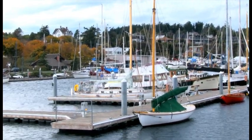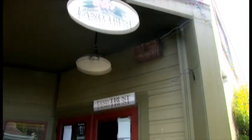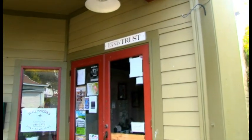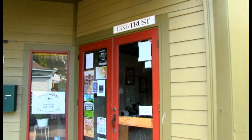Wishes that Erica had for the future of the land. One was that 90 acres of the property was maintained as a preserve, so essentially managed with the goal in mind of having the forest stay the same.